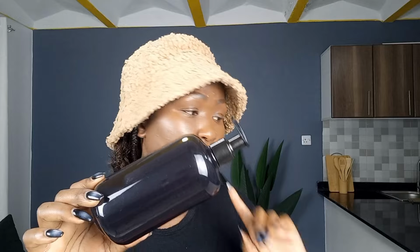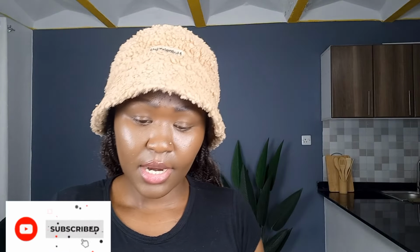You guys remember these dispensers I got a while back? Today we are going to be working on them. First of all, I need to label them. I got some labels. Let me show you the labels. Here are the labels I have. I have a couple of them. So we are going to be labeling them together.